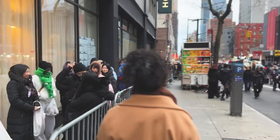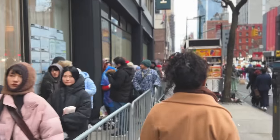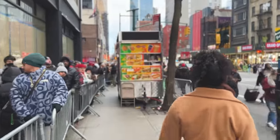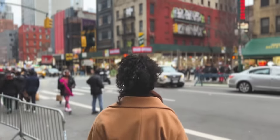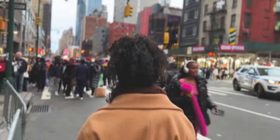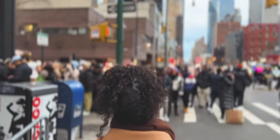Legitimately lines on every block. This is not even a game. People are out here. Wow. We're getting the full experience. Full immersive experience, guys. Hope you're enjoying.